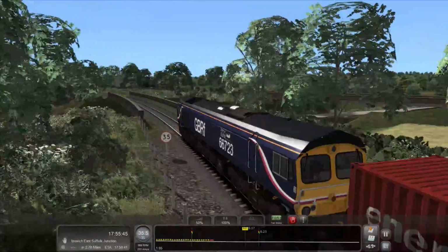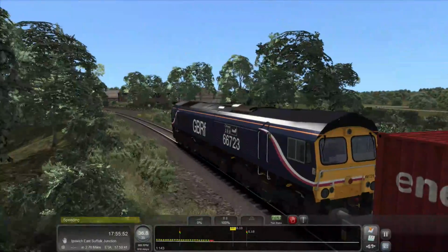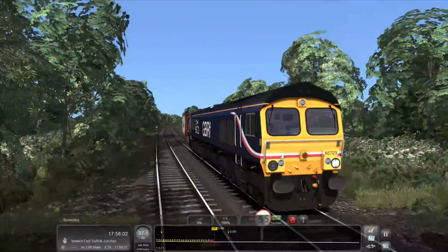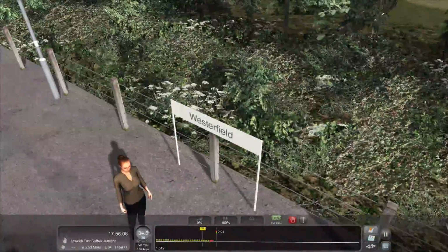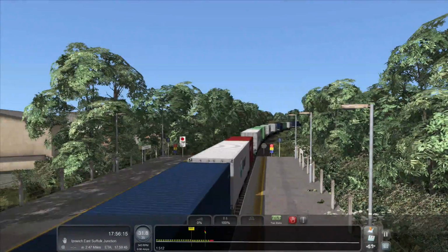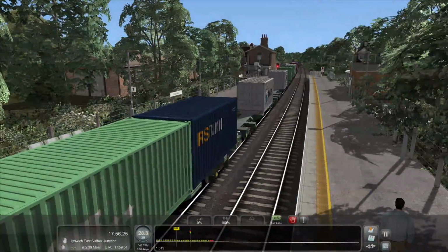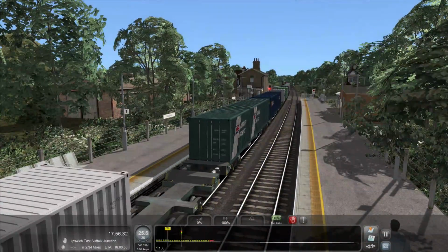Oh, there are tail lights. Let me just see how the tail lights work. Oh, the tail lights work for the front. That makes sense. And now we've joined... Where are we at right now? We are at Westerfield. We've joined now the main line to Ipswich. Oh, that's interesting. I'm guessing that would continue up there to Felixstowe, if I was to guess. Or maybe I'm wrong. I don't know. I'm really bad with navigation in train sim. Forgive me.